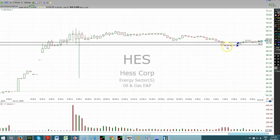But anyway, back to this. You see how it's starting to tighten up. I mean, we don't see wide candles right here. So we have now 1, 2, 3, 4 tight candles. That to me is the sign that potentially the little bit of selling is over. And nice tight stop, 68.63.